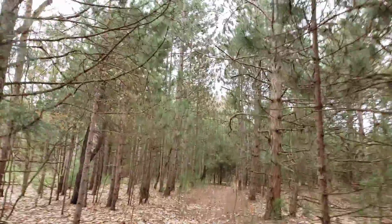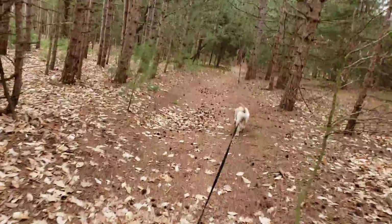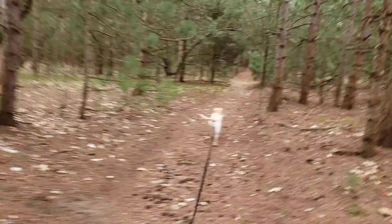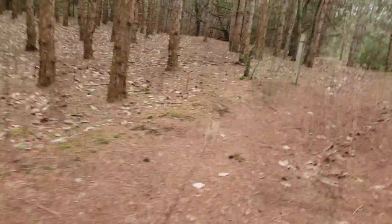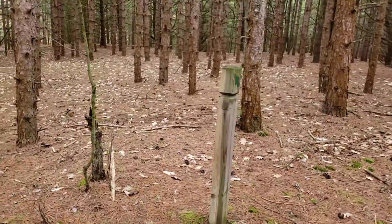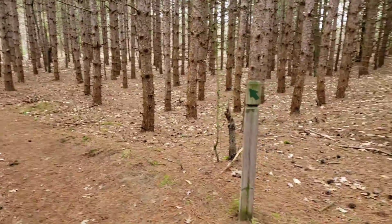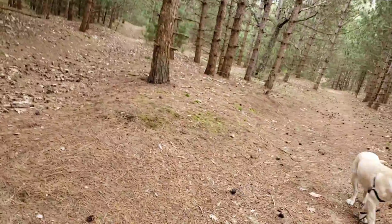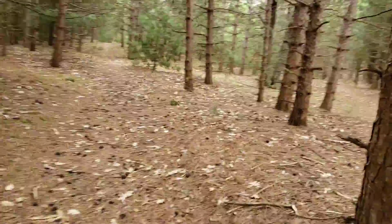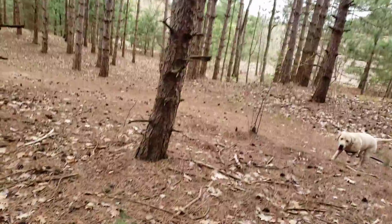Here it turns into more of a planted forest, and Bailey's a little bit excited because she sees other dogs up ahead that she hopes to get to meet soon. We'll see if it works out that we actually catch up to them or not. This is an example of where you can get twisted around because they branch off in every kind of direction. The arrows generally aim you back towards the exit. So just if you run into a post, if you follow that path, it'll take you out. Bailey, let's go this way. Come here, big girl. This side. Come on. Good girl.